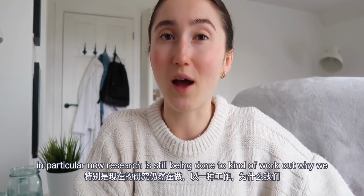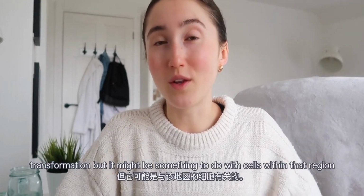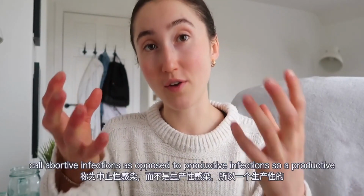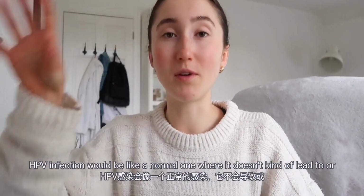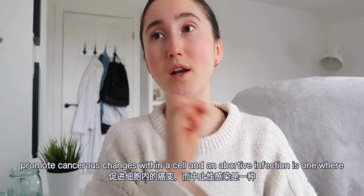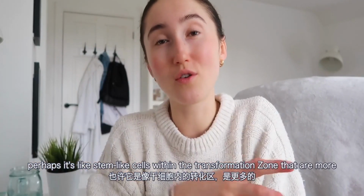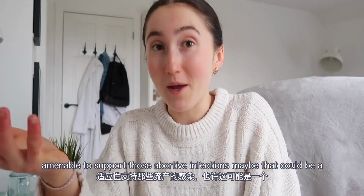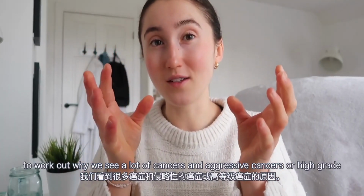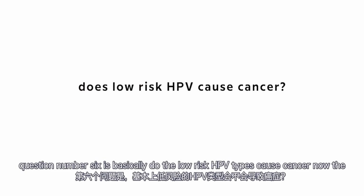Now, research is still being done to work out why we think the transformation zone is particularly susceptible to cancerous transformation, but it might be something to do with cells within that region having stem-like properties that are more likely to lead to what we call abortive infections as opposed to productive infections. So a productive HPV infection would be a normal one where it doesn't lead to or promote cancerous changes within a cell, and an abortive infection is one where we have the persistence and the expression of those oncoproteins, and perhaps it's stem-like cells within the transformation zone that are more amenable to supporting those abortive infections. Maybe that could be a potential hypothesis, but as I said, there is still research that needs to be done to work out why we see a lot of cancers and aggressive cancers or high-grade ones arising from within that transformation zone.